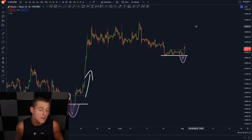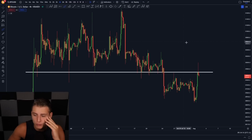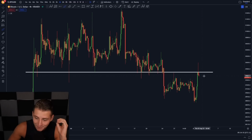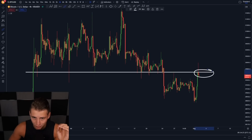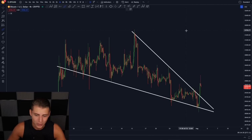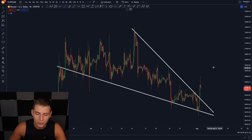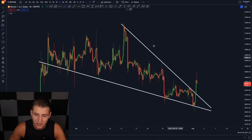So yes, Bitcoin is right now showing us some signs of strength, but I still need to see confirmation of the break above 29.7k. If we can break above this level, I will most certainly expect Bitcoin to reach $32,000 very quickly, because at the same time we can see that Bitcoin is breaking outside of the falling wedge pattern. The falling wedge is a typical bullish reversal pattern, and we can clearly see this one is breaking bullish as well.